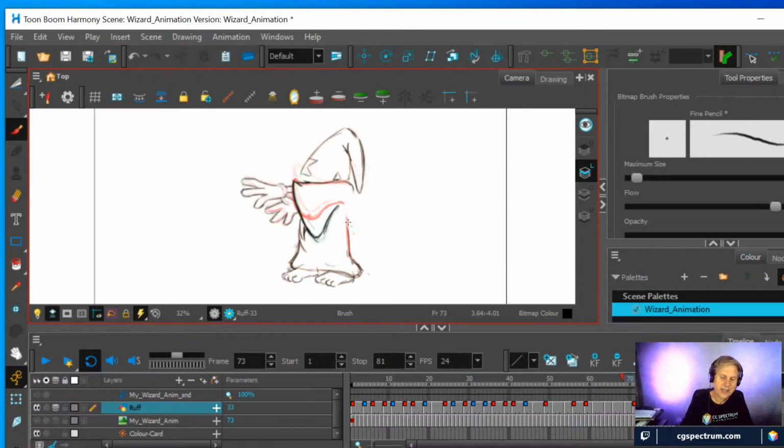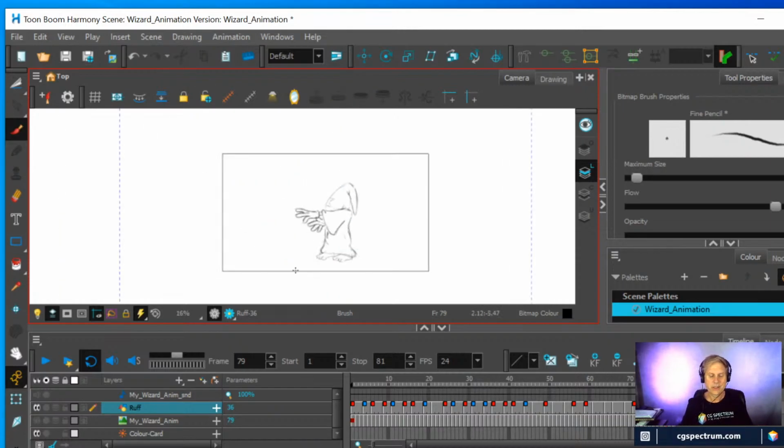Technically speaking, I am having this character stop by the end of the scene, but it's stopping with just one drawing. So the body has stopped, but the cape and the sleeves are actually still moving. All right, so let's see how this looks. Back out a little bit so I can get a grand image of the whole thing.